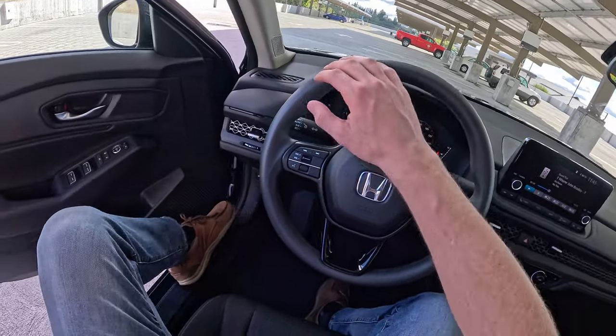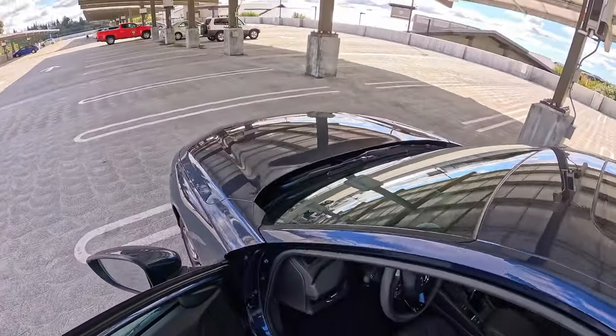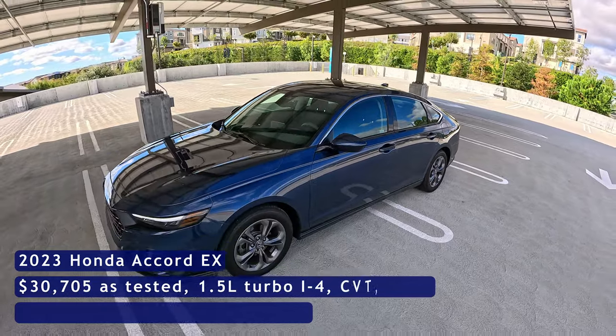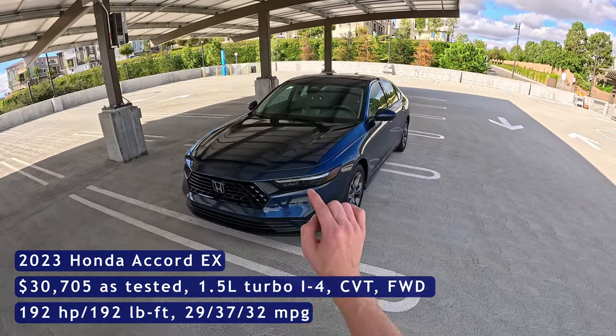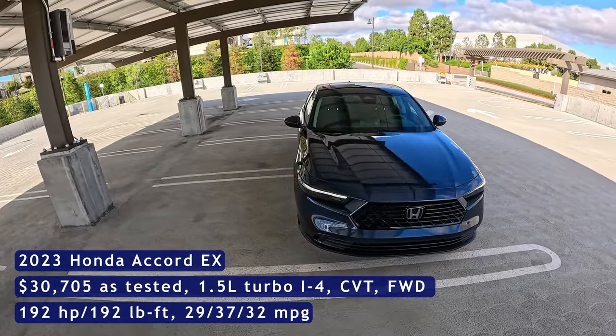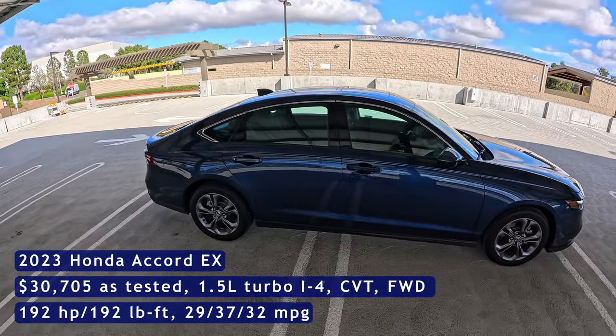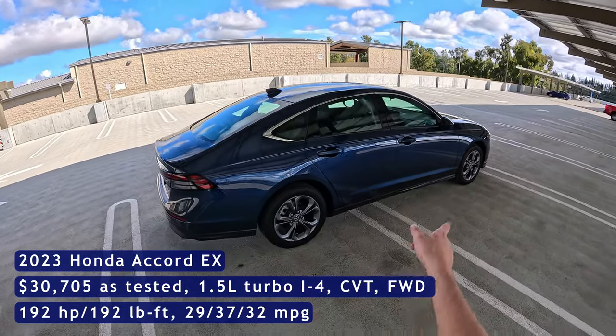And before we get started, let's hop out and take a look at it. Yes, the mid-level Accord. So you've got a 4-speaker in the basic LX, which I'm sure sounds atrocious. And then you've got this mid-level 8-speaker system, and then if you step all the way up to the pricey touring model, you get that pretty darn good Bose system. But this is kind of the Goldilocks.